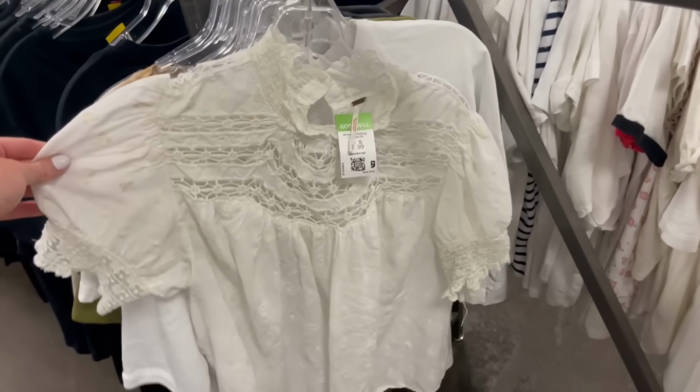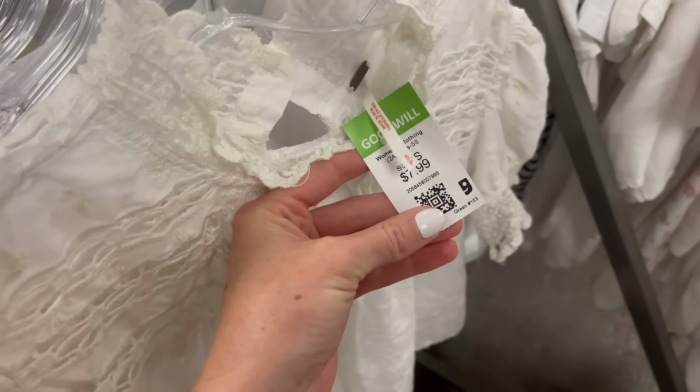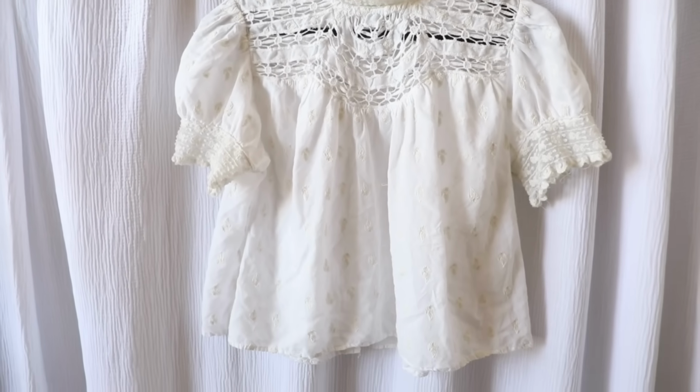Now, I will say that I do think sometimes the fashion finds at Goodwill can be a little bit pricey, like a little bit overpriced. And if this was not a Free People top, I do think even $8 for this might be a little high. But the fact that this was a recent Free People shirt, like I've seen this out online for sale in the last couple of years, you know, like I thought about getting this one.